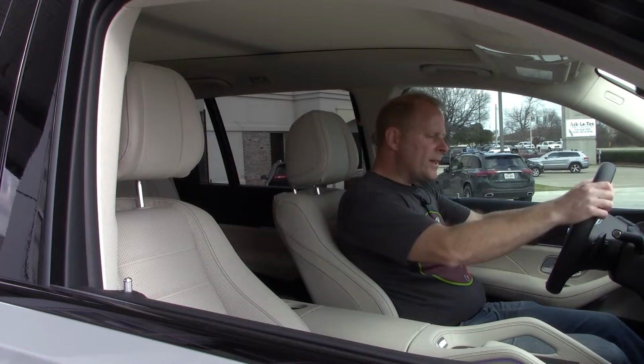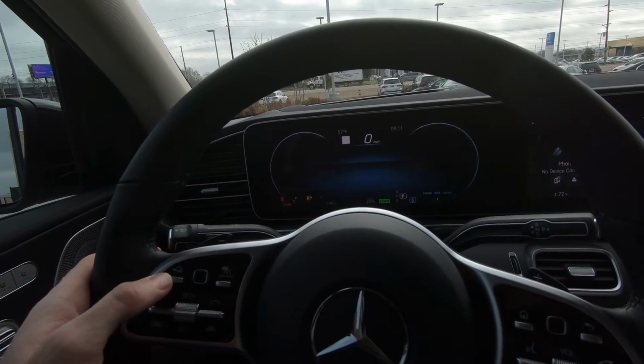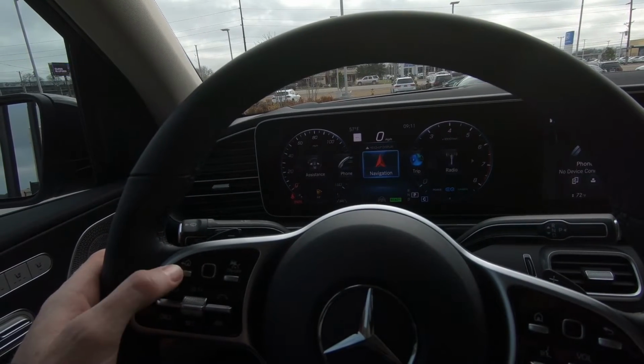Very nice leather wrapped steering wheel, very comfortable. Steering wheel mounted controls. You can control everything, change a lot of settings, go through a lot of information on the dashboard.